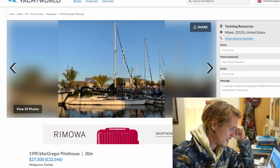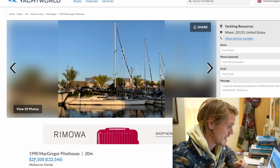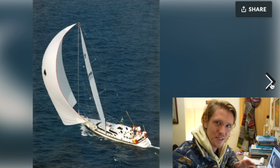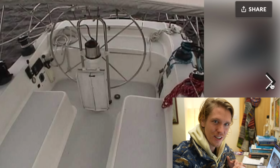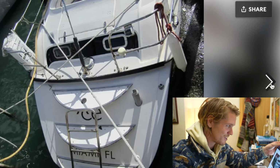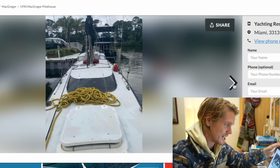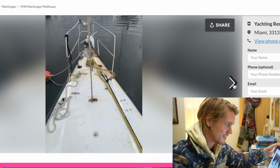Now then, here is a hilarious boat, I think. A MacGregor pilot house, 20 meters. I just had to show you this for 27,500, and I think this one is actually under offer or something, but just look at this thing. I don't know if this is the same MacGregor that make the motor yacht crossover, yachts that actually plane. It's just ridiculous. It's a mini super yacht within budget. Probably has some underlying issues, surely. But just imagine sailing around the world in this thing.